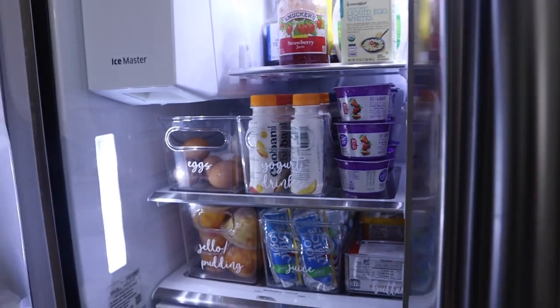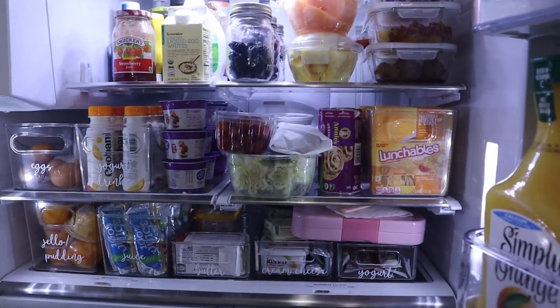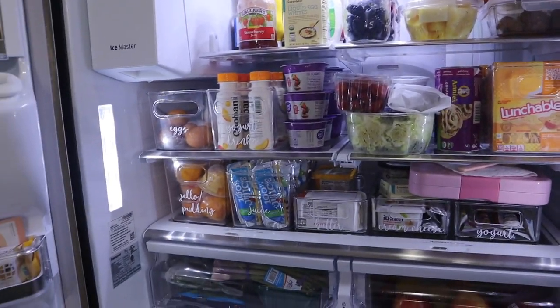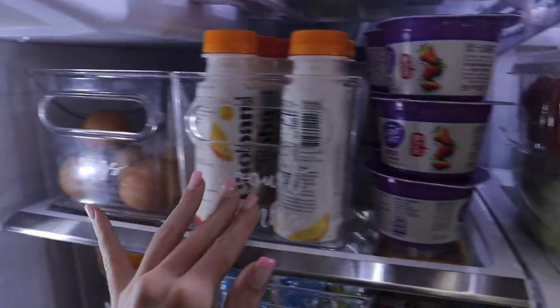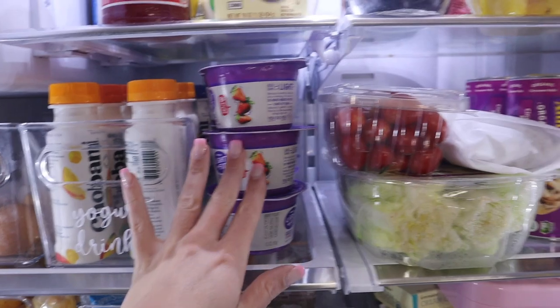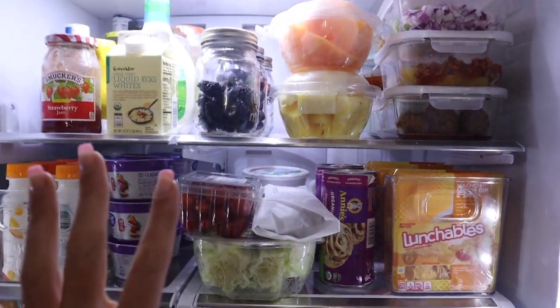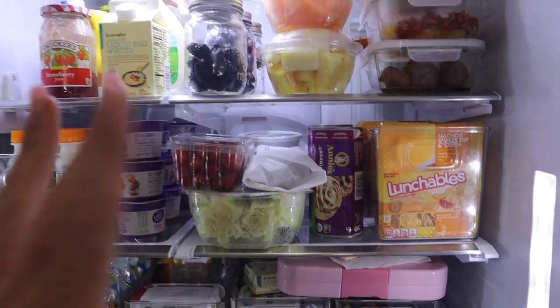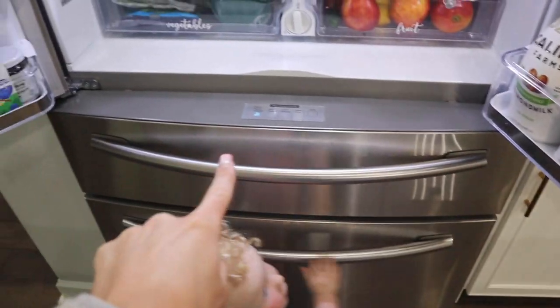Now for the fridge, you guys kind of already saw how I organize everything. You guys probably already know my fridge and my pantry like the back of your hand because I've shown you guys so many times. But we have eggs, yogurt drinks. I put my yogurt here. I sometimes have a hard time organizing this part, especially if I have leftover containers, trying to fit everything in here because we do have a smaller fridge because we do have this extra drawer right here.